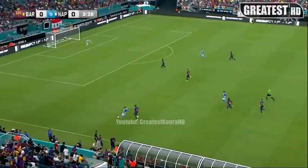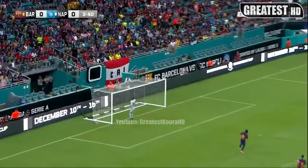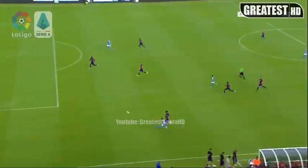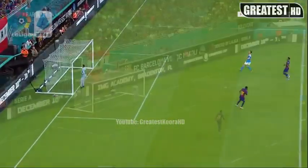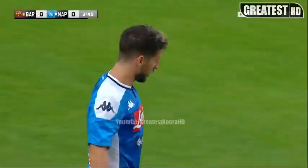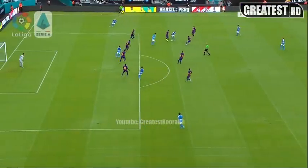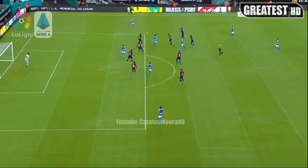And here the front three start to move. Oh, that's very opportunistic. I think he was going for goal. He saw the goalkeeper Neto off his line slightly, and Mertens decides to, and I have to say, Dries Mertens is just a natural goal scorer.